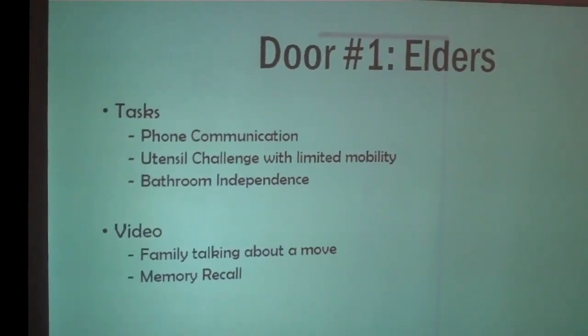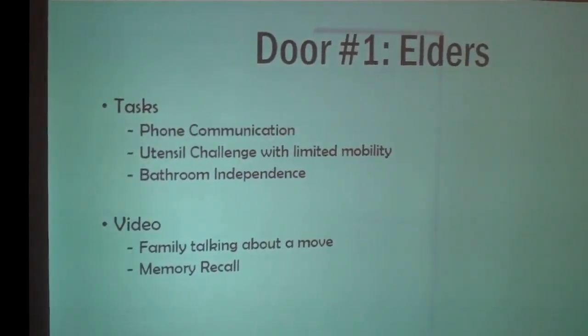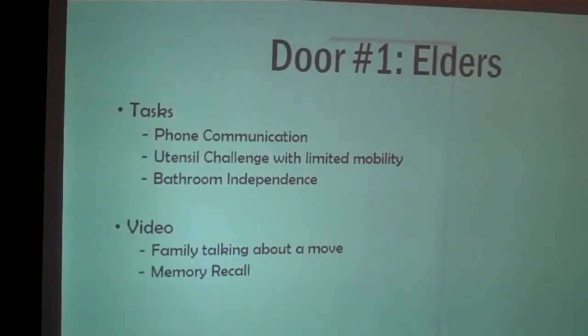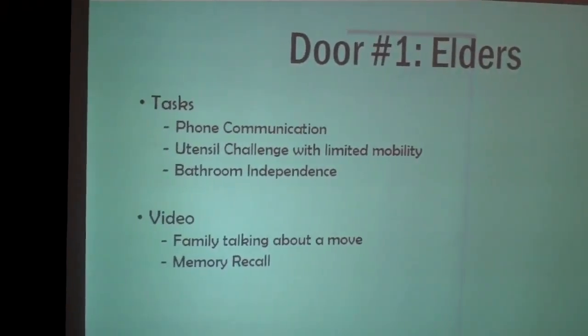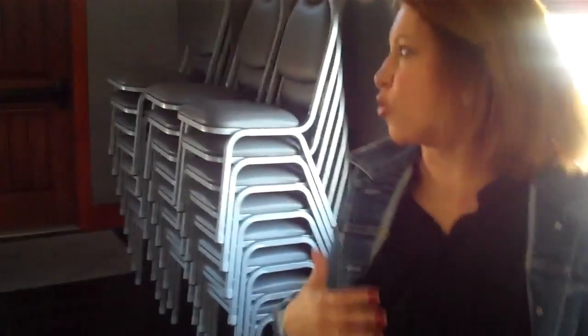A few examples are tasks that you might find, which are phone communication. So when you walk in, you might find a phone and the numbers would be muffled, or the noise would be really muffled and the numbers would not be on the phone. So you would have to experience like ordering a prescription. There would be a utensil challenge.